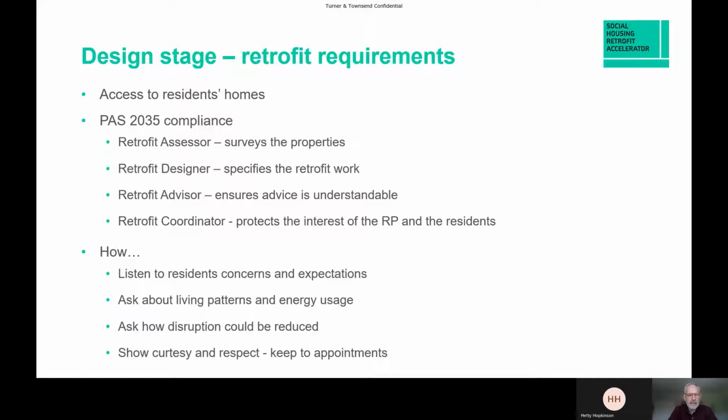How this is done at this stage, it's very good practice to be sure that you're listening to the residents' concerns and managing their expectations. The assessor will be asking about their living patterns, how they use the energy. It's helpful to ask them at this point how the disruption of installation could be reduced. This may be things like clearing the loft or moving furniture. At all times, the resident should be shown courtesy and respect. This all builds trust, keeping to appointments, for example.